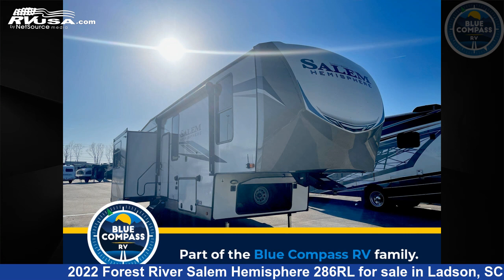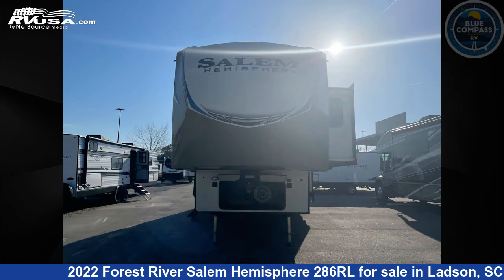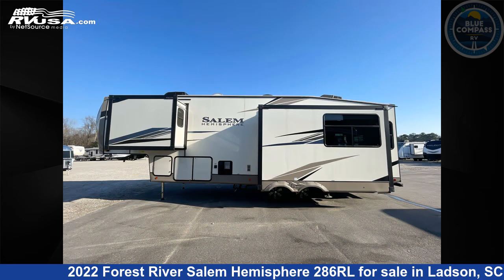This 2022 Forest River Salem Hemisphere 286RL is a fifth-wheel RV. It is located in Ladson, South Carolina, 29456 and is offered for sale by Blue Compass RV Charleston.